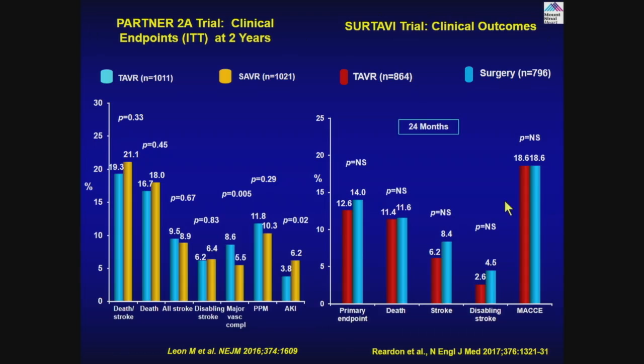Then going to intermediate-risk patients, we are talking about TAVR versus SAVR, the PARTNER 2A trial and the SURTAVI trial. The SURTAVI trial compared surgery versus CoreValve TAVR. Here it was the same, surgery versus the Sapien valve. Again, they were comparable, no difference between the two.